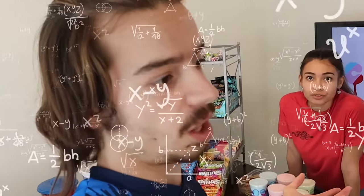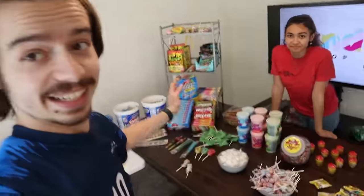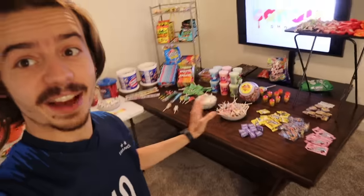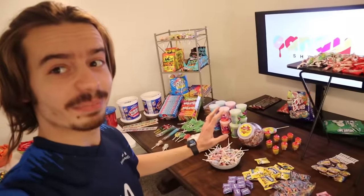Trick or treat! Oh, it is trick or treat, yeah. So they need to do a couple challenges to get some candy. And they should be here in just a little bit. Let's see what kind of challenges we're gonna make these guys do. Our first customers are here. Let's see what they have to say about our candy shop.